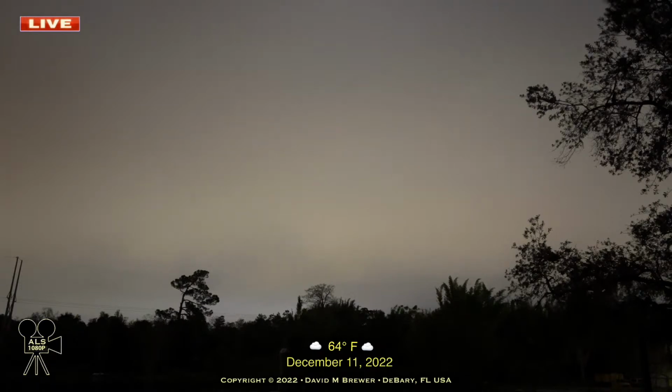Let's see if we get a glow from the rocket at least. But as you can see, we have cloud cover, even though the radar or the satellite view shows no clouds over us. These are low clouds right now. So I'm not in chat right now, so just bear with me.